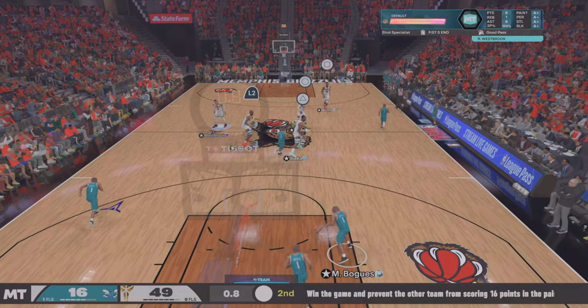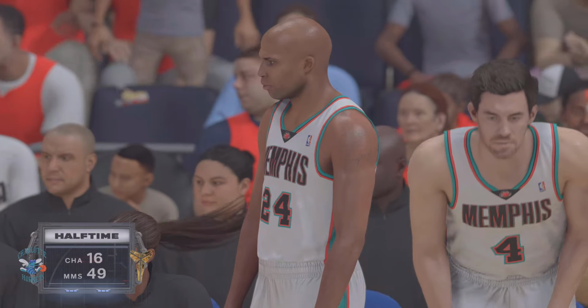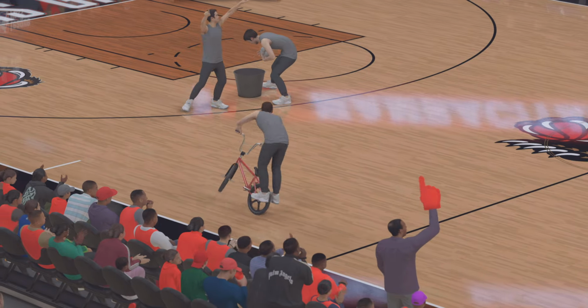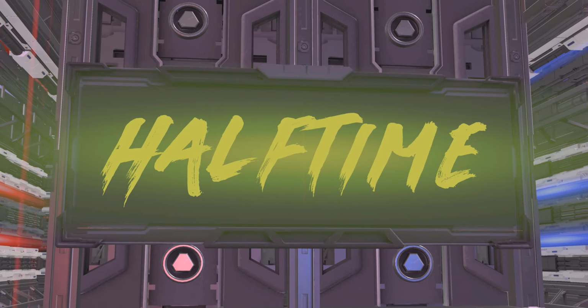He's got 8. Love that they're continuing to attack despite being up big. Yeah, they're being absolutely relentless, building this lead in every way possible. And so it's Memphis up by 33 points as the buzzer sounds. A huge lead for them.